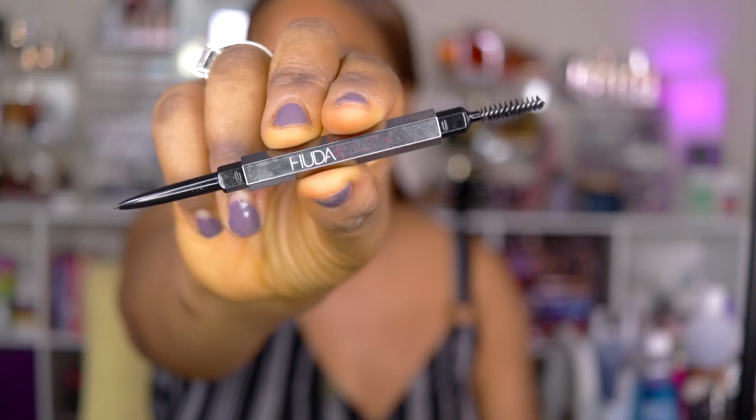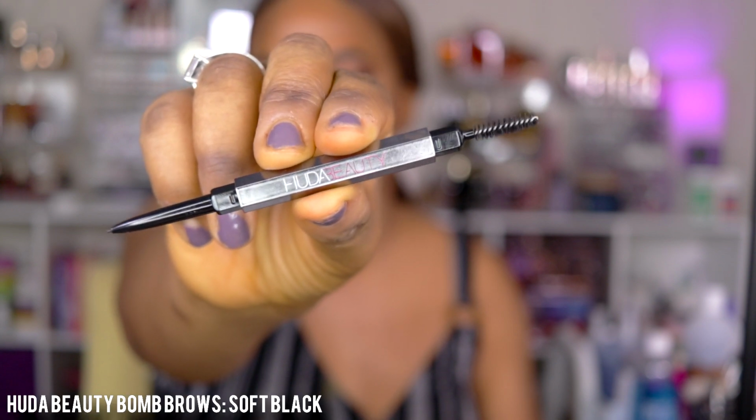I'm just going to go ahead and do my brows. I'm just using the Huda Beauty Balm Brows, and the shade I'm using is in Soft Black. I'm not really loving the Huda Beauty Balm Brows, so we're gonna go ahead and take the Anastasia Dip Brow Pomade. I'm just gonna use that at the tail of my brows. I really don't like the way the Huda Beauty is drawing in the tail. I prefer my tail to be a little.